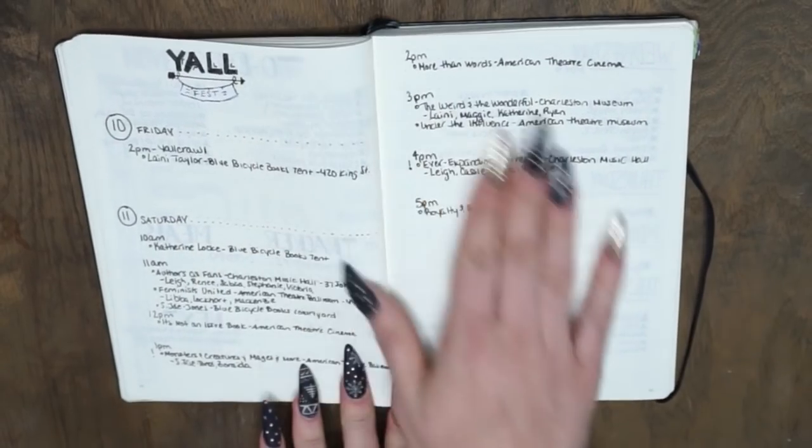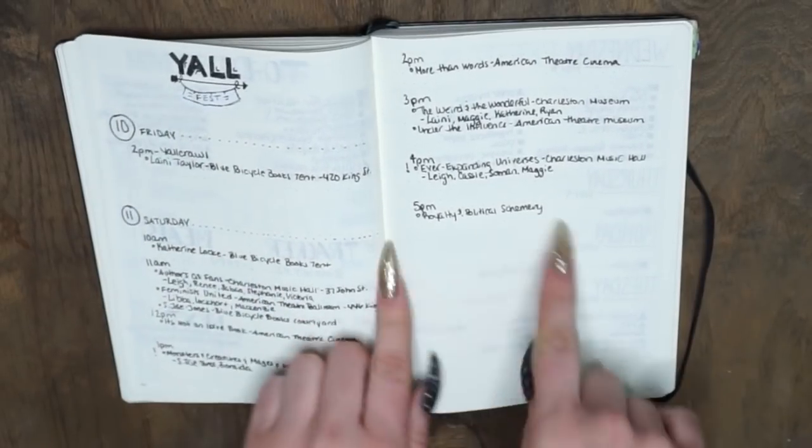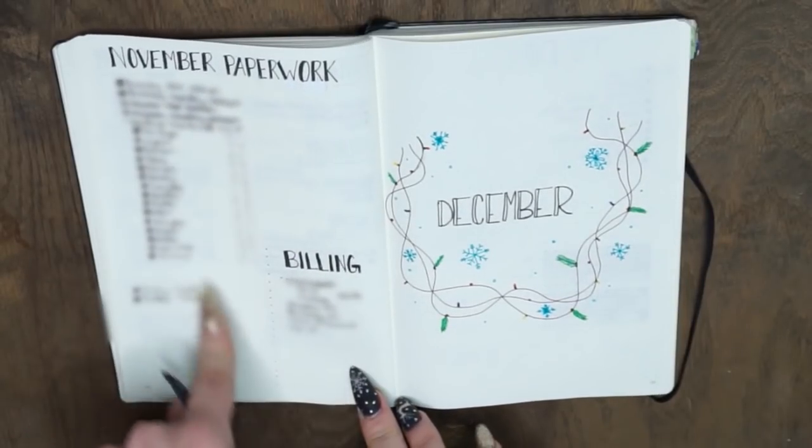This is the little plan I had for YALLFest, again, YALLFest 2017, and the different things I wanted to attend. Then I started doing something for work, for my old job, as far as tracking paperwork and stuff.